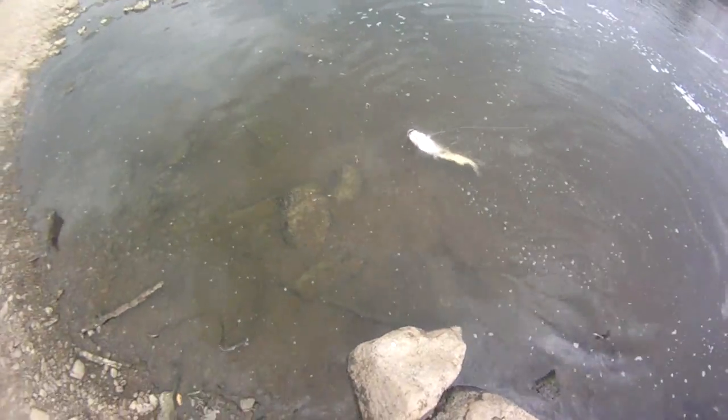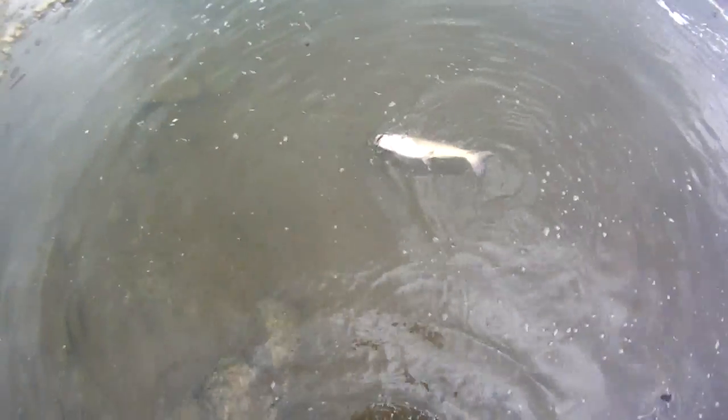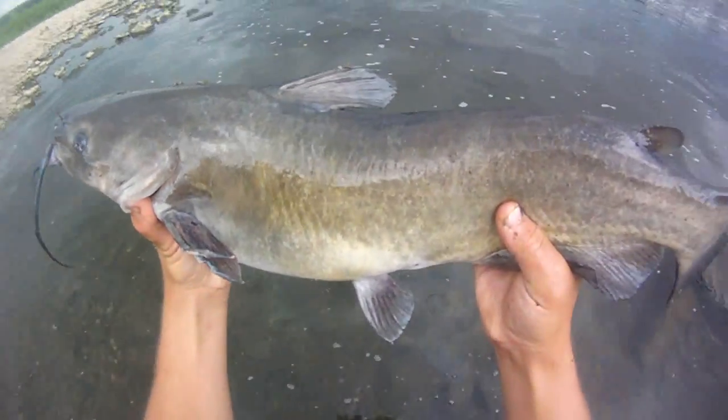Another smaller guy. If I can grab him here. Oh wow, barely got him. Tape says he's about 26 3/4.